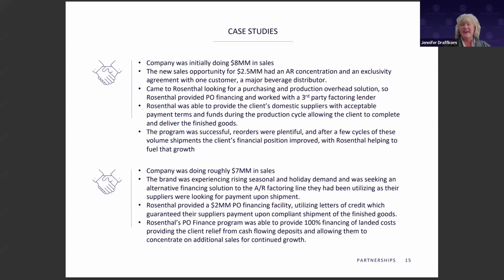And one additional, sorry, Meg. Go ahead. One additional point on the case study that Megan just went through was, prior to bringing in PO finance, the supplier that this client was working with overseas required upfront deposits, a 30% deposit. But with us being able to structure and offer them a guarantee of payment through the letter of credit, the client didn't have to put down that 30% prepaid deposit. And so we were able to fund that piece on the backside, because the supplier got comfortable that if they produced the product and shipped the goods per the terms of the letter of credit, they would get paid the full amount of the letter of credit.